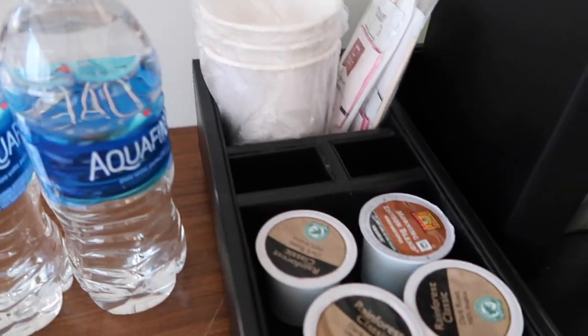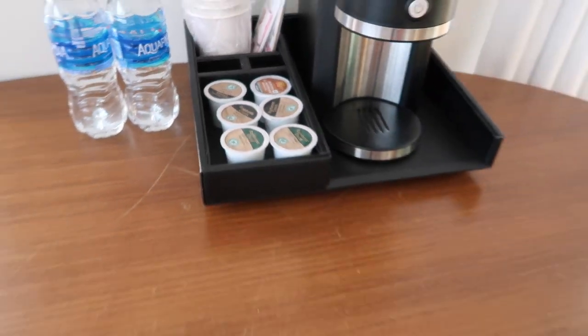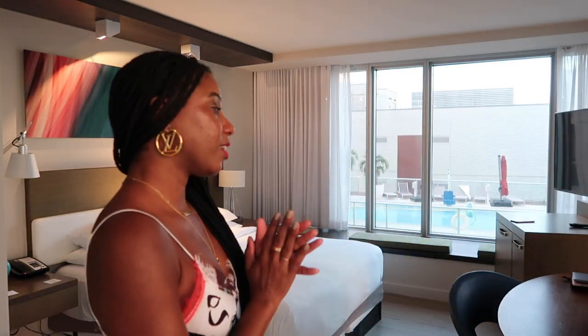There's a nice little desk here with a coffee maker, which is great because y'all know I'm going to need some coffee. I'm definitely going to utilize this desk space because I still have a ton of work to do. It's 4:15 and they're working me, y'all. Y'all see the ads? Go on over there to my Instagram at Monroe Steele and check out all my ads.